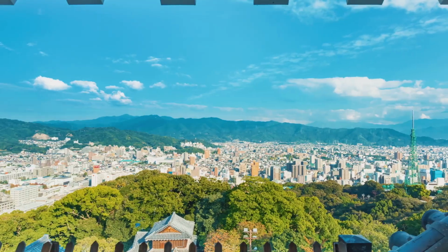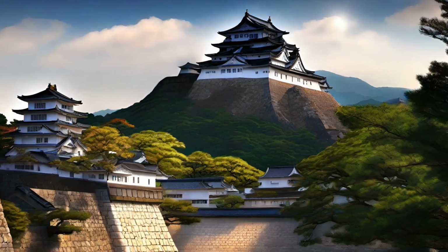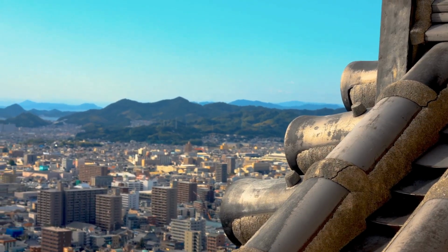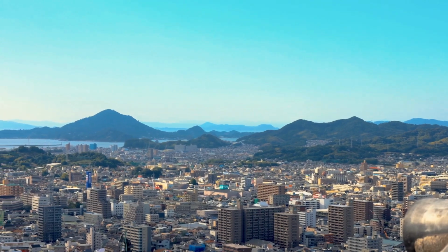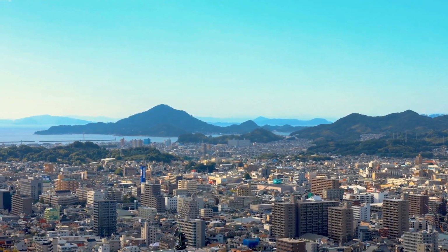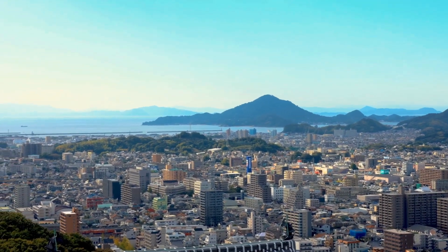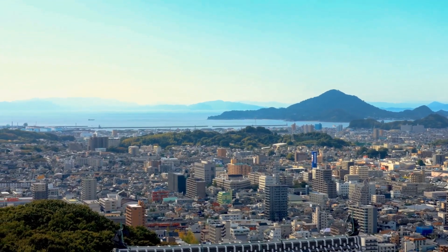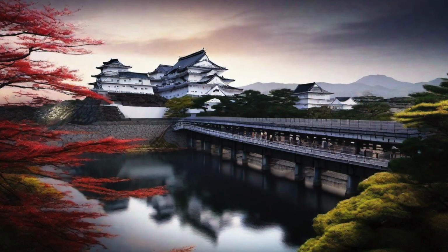Flatland castles brought a new era of grandeur and sophistication, paving the way for the iconic designs we associate with Japanese castles today. Welcome to the Sengoku period, 1467 to 1615, an era often referred to as the Age of Warring States. This tumultuous time in Japanese history saw the rise of castle towns, monumental fortresses that were not only military strongholds, but also hubs of economic activity and political power.